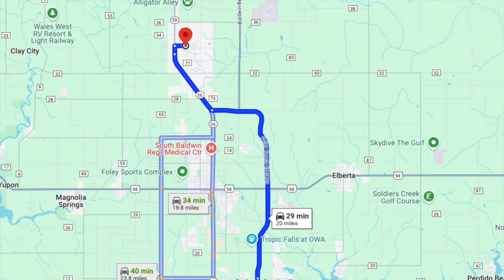So you're thinking about buying or selling in Foley, Alabama. Well, today I am actually here at this really cute little house in Summerdale, Alabama. Summerdale is a tiny town just north of Foley.